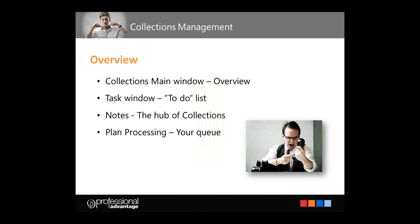So some of the things we'll take a look at today, we'll spend quite a bit of time in our collections main window, which is where a lot of customers spend the majority of their day, because this gives you a fantastic overview of your customer's history, aging details. It's a wonderful place to do any ad hoc or one-off printing or emailing that you may do.